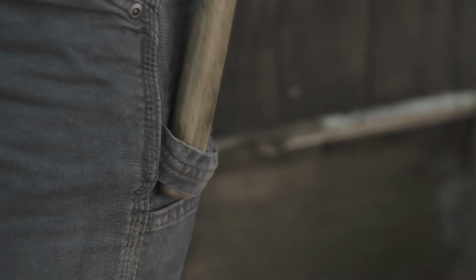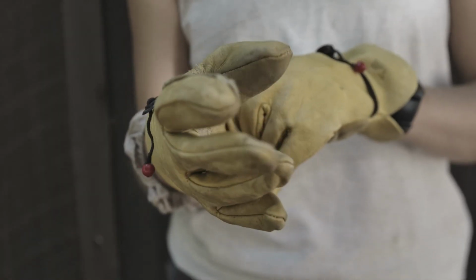From the first time we laid eyes on the cabin, our heads have been spinning with ideas to bring the space to life and truly make it feel like home.